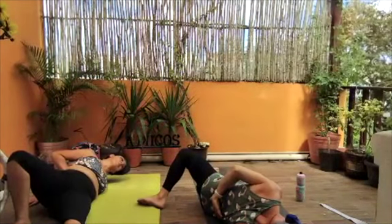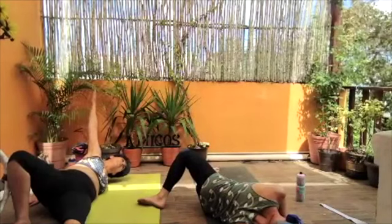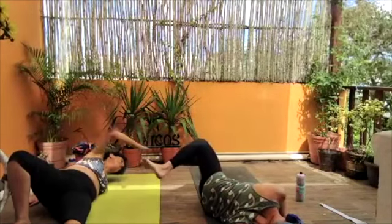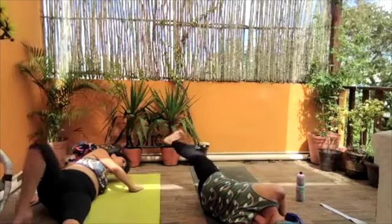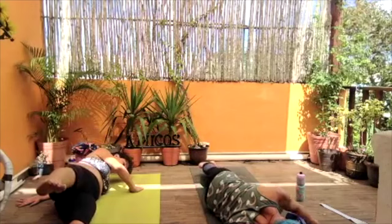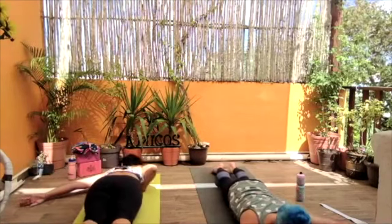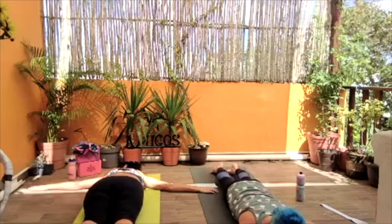And take your time. If you move your right hand, bring it back, plant it, stabilize. If you move your right leg, take your time, bring it back against the other leg, walk your right hand back out, come back onto your belly, pause again for a few noticing breaths. How do those shoulders feel?